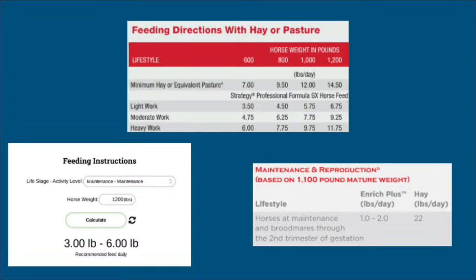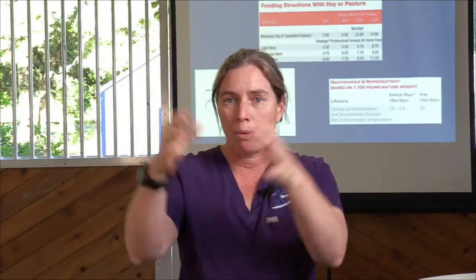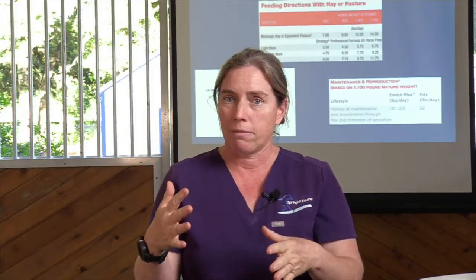And this is really important because this is how they grow good feet. They have good hair coats. They can repair their muscles. They can do all the things we need them to do with the nutrition we give them if we give them 6.75 pounds. If they're a super easy keeper and they're gaining too much weight on that and we give them 2 pounds, we've taken that gap that's in their diet from forage and we've only put a little tiny pebble in it. We haven't put the entire puzzle piece in. We've still left giant gaps in their diet if we're not meeting that.